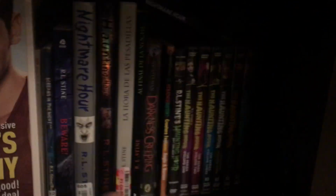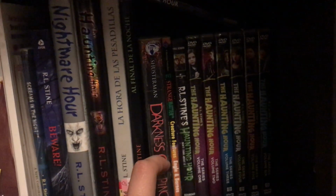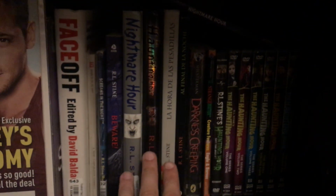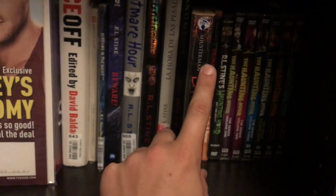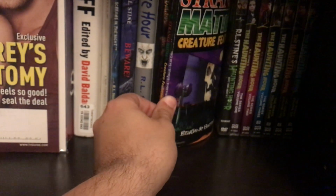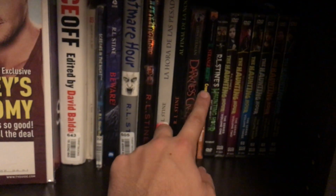Let's scoot this over. So this is the Haunting Hour where it begins. And the Haunting Hour is quite famous for having a TV show. So we have some books here to show you. So if the Haunting Hour is Goosebumps, then what is this? So I think I've talked about this before. Darkness Creeping features a short story by Neil Shusterman that was turned into an episode in the show. It's Catching Cold. And then we have a Strange Matter Creature Features, which is a Marty Engel and Barnes story that was turned into the season 2 two-parter Creature Features.